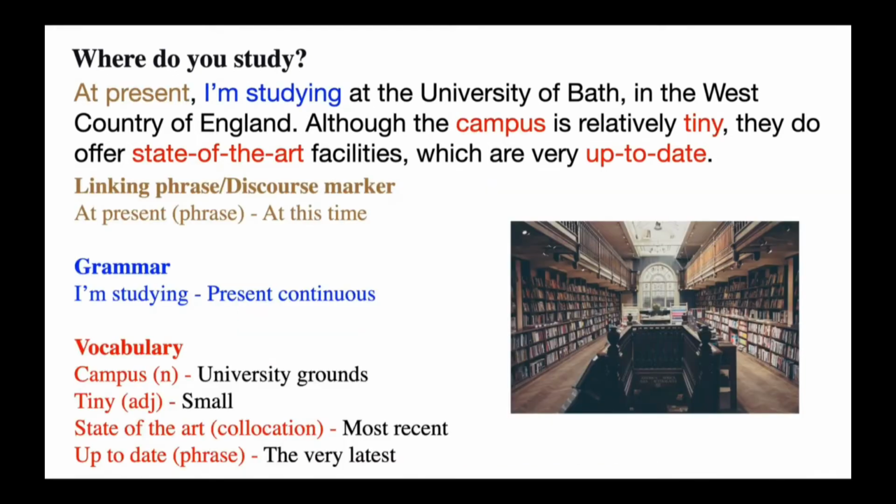Let's look at the vocabulary that I've used. First of all, linking phrase and discourse marker. At present, that is basically telling the listener that I'm talking about at this time, at the moment. Grammar-wise, I'm studying. So studying, that's the present continuous form of the verb. So instead of saying "I study," we've changed it from what they've asked in the question. We've changed it to show a little bit of grammar. So, I'm studying.